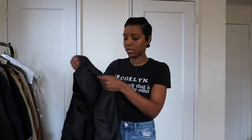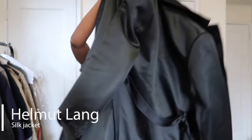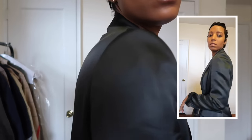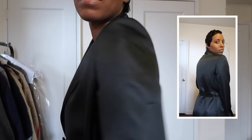This is my Helmut Lang coat. I'm saying it right, Helmut Lang. It's just like a silk coat. This is, oh my lord. I mean, this coat is fabulous. Fabulous, fabulous. The quality of this coat is, I mean, just, whoo. Oh my gosh, the quality of this coat is amazing, amazing, amazing.